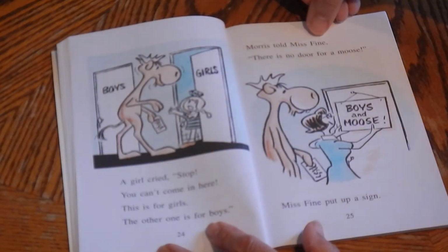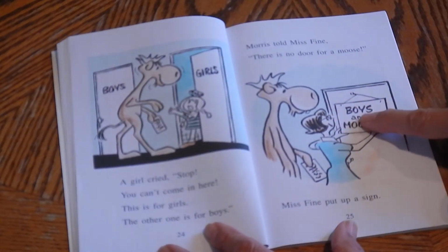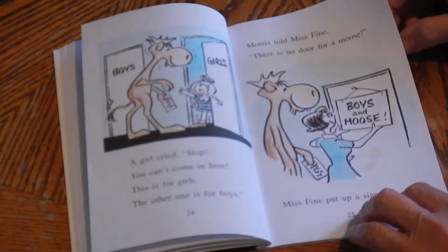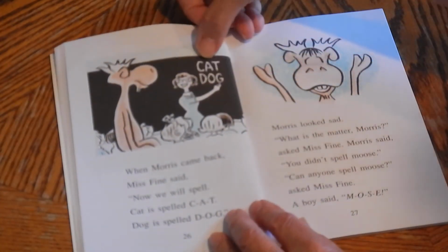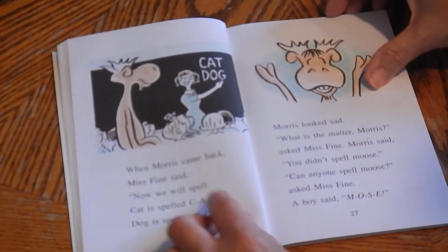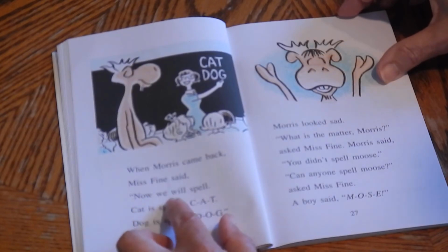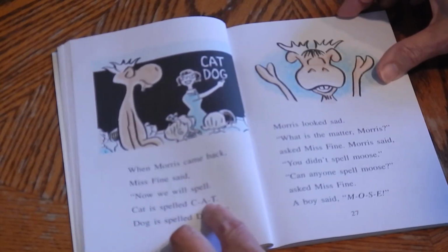This is for girls. The other one is for boys." Morris told Miss Fine, "There is no door for a moose." So she's putting up a sign there. It says, "Boys and moose." Miss Fine put up a sign. Uh-oh, now she's writing words on the board. What does that say? Cat, dog. When Morris came back, Miss Fine said, "Now we will spell. Cat is spelled C-A-T."